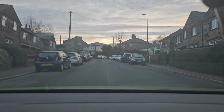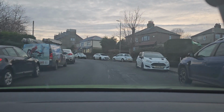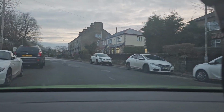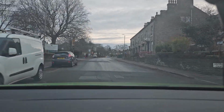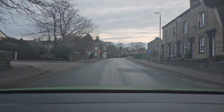Could you show me how to put main lights on, please? We'll leave them on now anyway. This looks very dark. Visibility. Okay, mini roundabout, take me third exit. So mini roundabout, take the third exit.